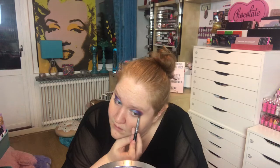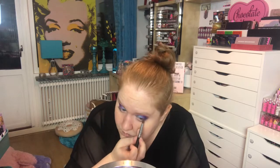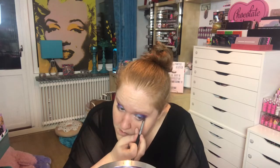I don't know if I finished my sentence, but you look sick if you have that and don't have a pen anyway. That was what I was going to say. Satins are also, sorry to poke my nose, great to have on the lower lash line because they're not shimmer, so they won't disappear that fast, and the same as matte. And they're easier to blend out.